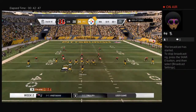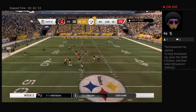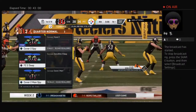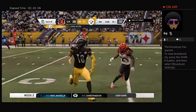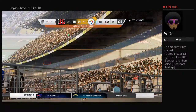Hustle, hustle, go. Back to throw. He finds his man Johnson. Pittsburgh getting 16 yards there and also a first down. 16 yards, and the Steelers' first down. 1st and 10 at the 14-yard line.